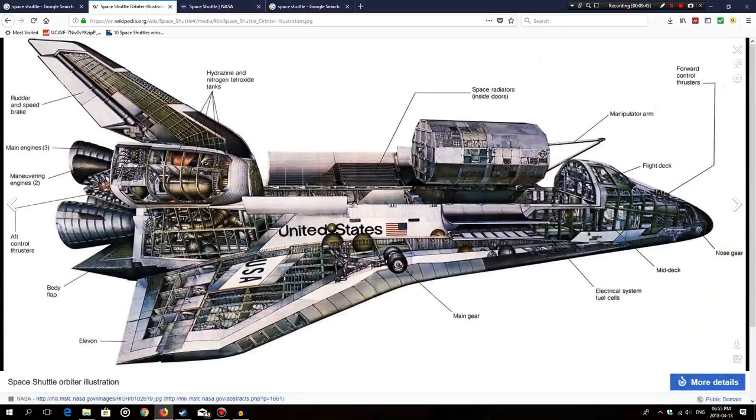Let's just have a look here. Now, here we can also see the structure that is the, there we go, hydrazine and nitrogen tetroxide tanks. Now, I don't know if that's for the RCS or whether that was for the Ohms, but either way, the thing is, we have this exterior structure here, and we have to try and recreate that as well. But you see, it obviously stops there where the cargo bay actually opens. Then that's also where the tail starts.